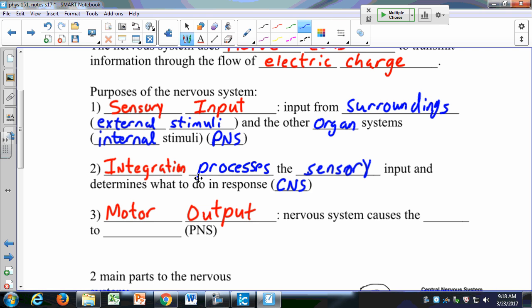And then the motor output, this is where the body responds. So the nervous system causes the body to respond. It might be voluntary or involuntary, like we talked about how the body cools itself, how it dilates or contracts the blood vessels in your skin. So it could be something like that, or it could be something that's voluntary. It just leads you to do these particular things, to respond to this sensory input.